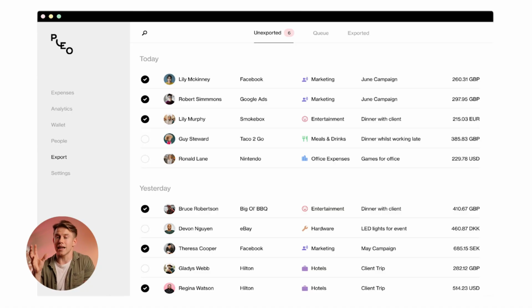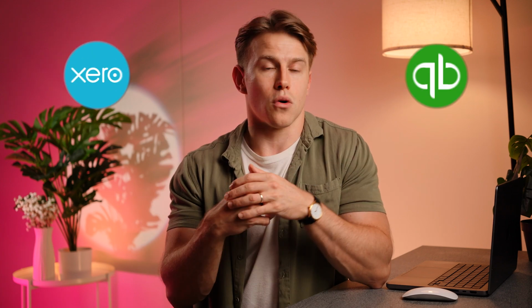You've got full oversight, and here's where it gets slick. When someone buys something with a Pleo card, they get a ping on their phone. They then snap a photo of the receipt and it auto matches the charge. So no more shoeboxes of receipts, no more end of month chaos. And as a manager, you get a live dashboard showing every transaction from every card as it happens. It connects with tools like Xero or QuickBooks too, so your bookkeeping basically runs itself.